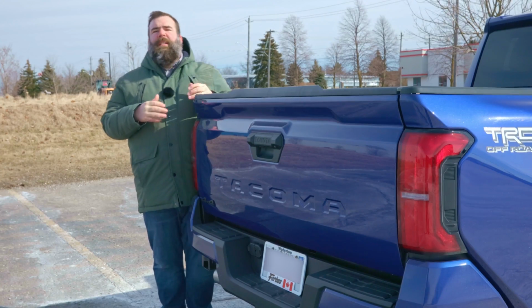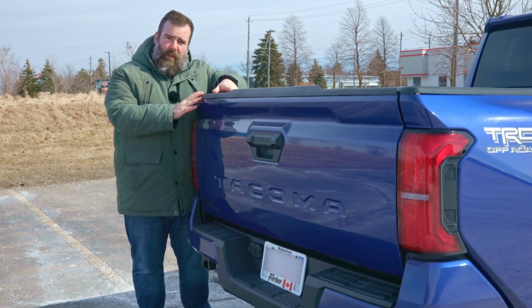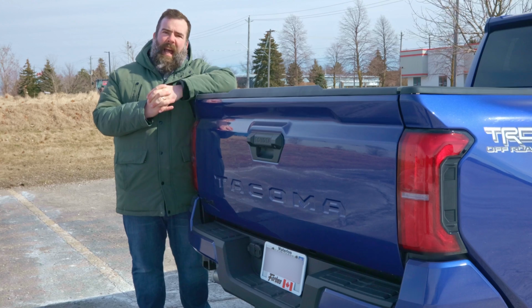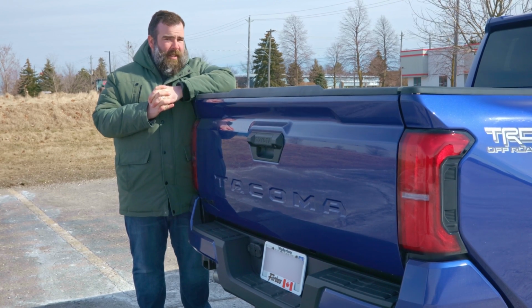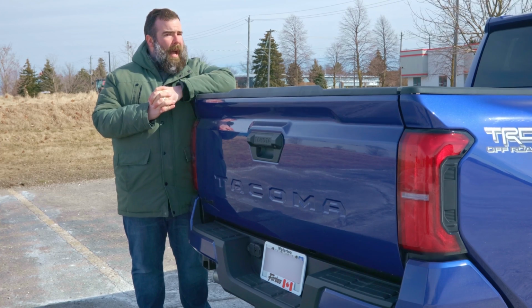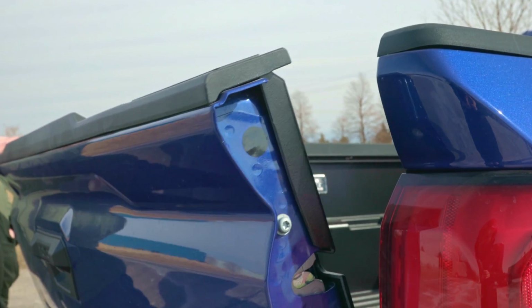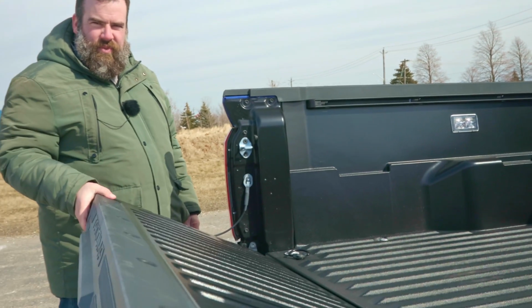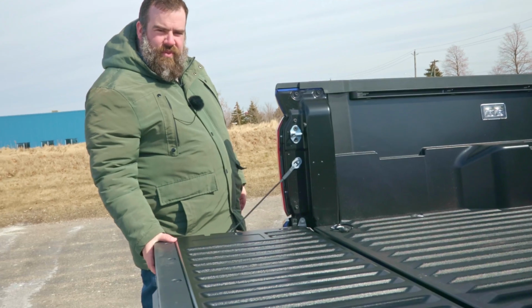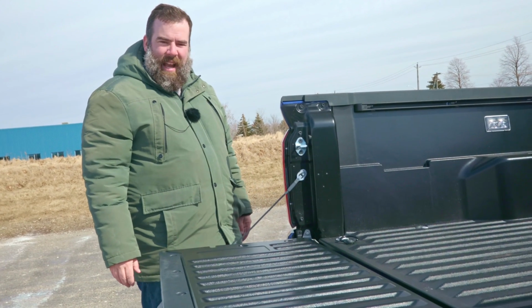Now, the Toyota Tacoma does offer a power lift tailgate that will open and close with the push of a button inside the cabin. The trim we have here does not offer that feature, but that's not going to stop us from showing you how it works. Man, what will they think of next?